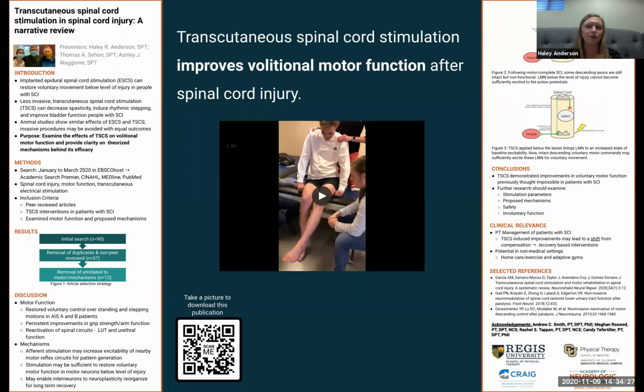So we may in the future see this used at home or even in places like adaptive gyms. You may imagine gyms having these units for their members to allow them to do things like personal training, group classes, and even recreational sports, and really just help them to find a community of people going through similar experiences as well.